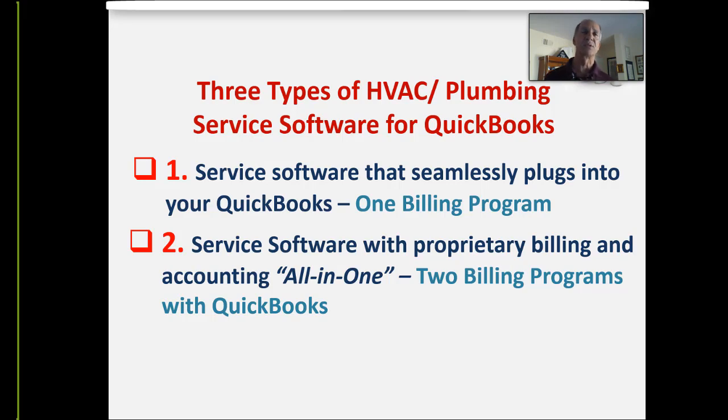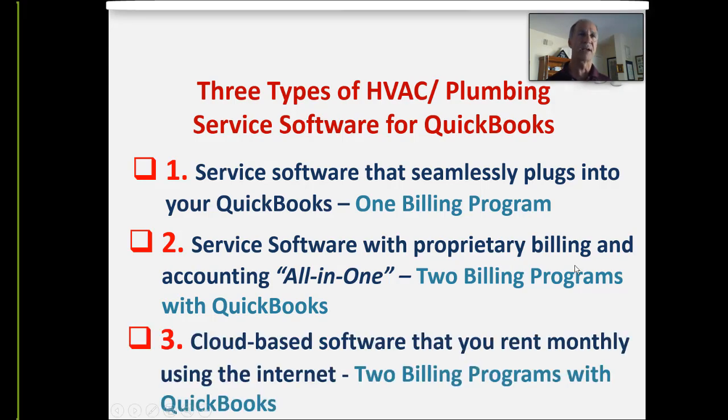The second type of products that are out there are called all-in-one programs. These types of programs are proprietary in that they do their own customer billing and invoicing, and a lot of these programs have their own accounting built into them as well. With these products, you actually end up having two billing programs, QuickBooks and the proprietary service software product.